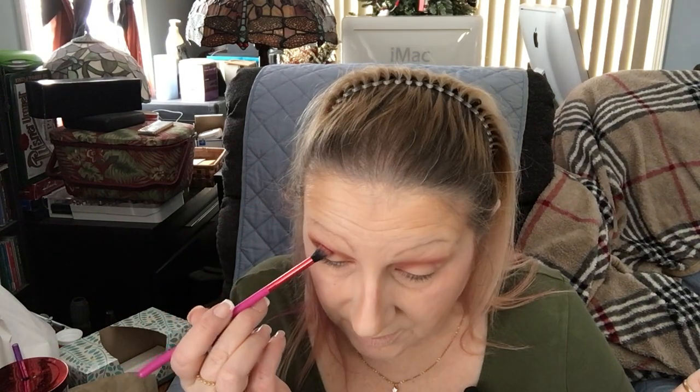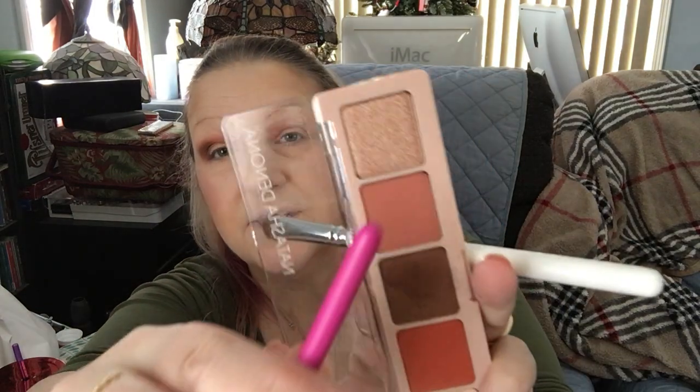Okay, so let me go back and figure out what I use this brush for. Well, we're gonna blend just a little bit. Light touch, light touch. Go over it if any of the brown needs to fall out. And yes, I left the middle because there's a shiny. See it? It's shiny. I'm gonna dot that like in the middle of my eye.